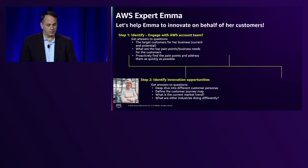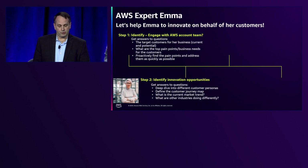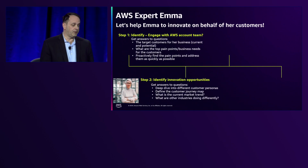Deep diving into those customers, what are the current market trends, or what are other industries doing that might be applicable?